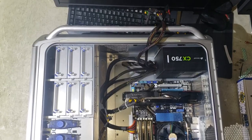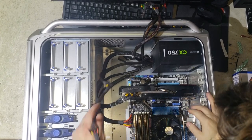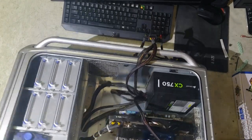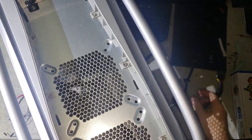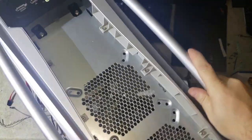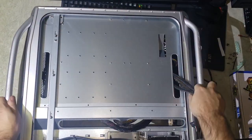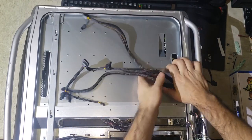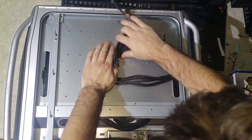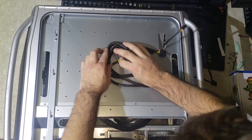Let's see if I can move this a little. Okay. I'll get you a little more. So let's see here. What I'm going to do, see if I can put this where people can see it. There we go. Okay, so usually what we do here is zip tie them together and then just lay them flat. Sometimes you have to do a little bit of manipulation.